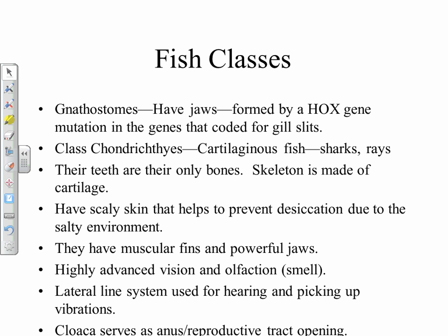Now, we're going to talk later about this term right here, a Hox gene. The Hox genes are the genes that basically control how we develop our main structures. So to completely change an organism, to make a big change like jaws, there has to be a mutation in those main genes that control your development, the Hox genes. And what scientists think is that one of the genes that coded for the gill slits mutated, and that led to the development of jaws.